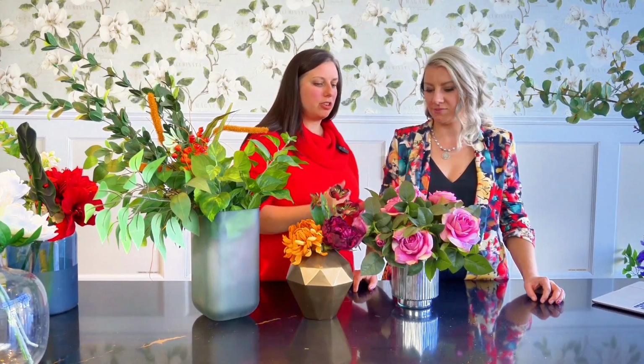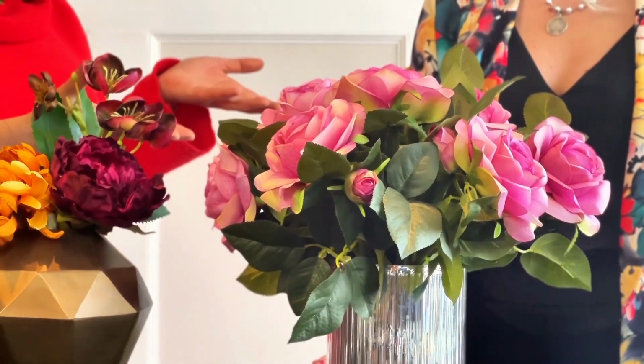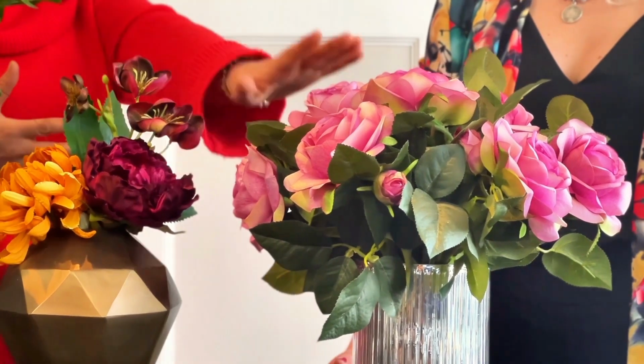Of course, you can also keep it simple and pair all one flower together. That's going to make a great visual impact in design. Maybe it's great for things like staging your homes, or if you're taking pictures, this is going to show better. Yeah, it really depends.